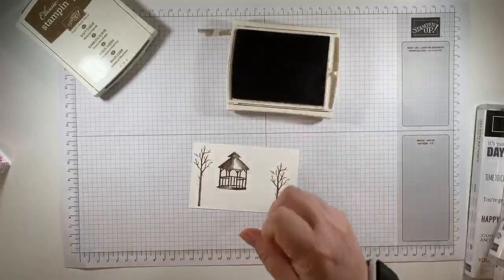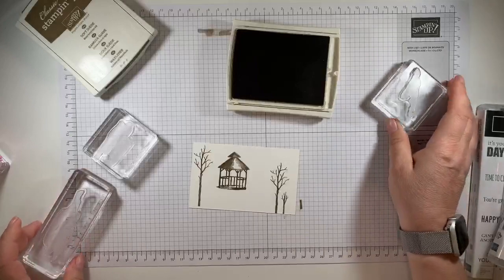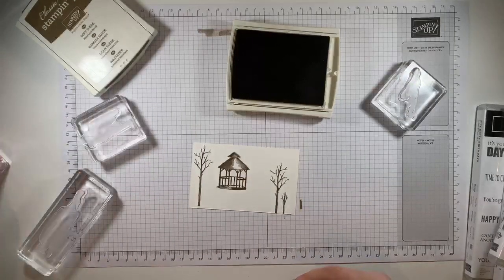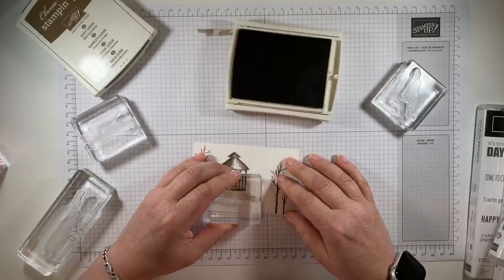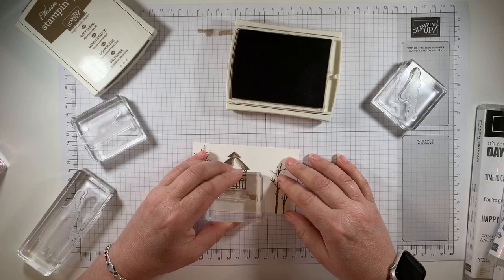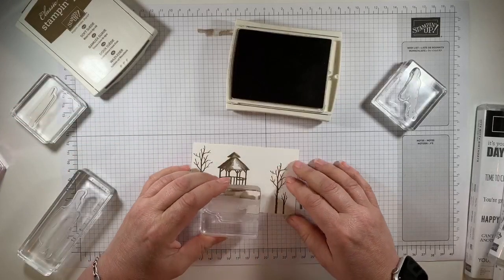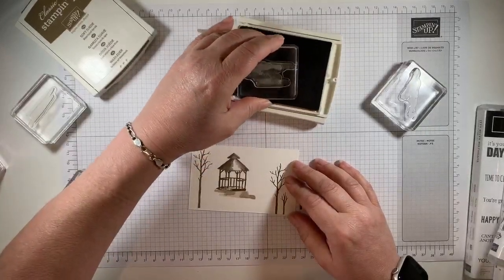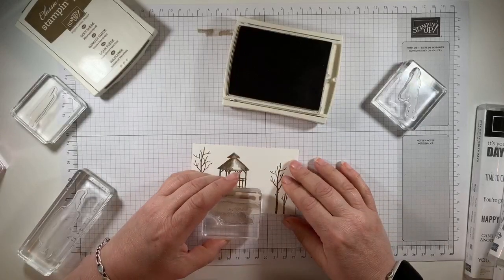Okay, let's put in the path. I don't think I want that one. So this is crumb cake. We're going to lighten up just a little bit here to get a path going. I like to kind of look and see how they play against each other, which way I want to line them up. Yeah, I think I was right before, because you can go either direction.